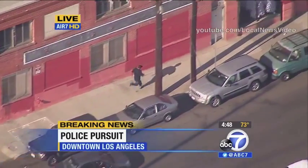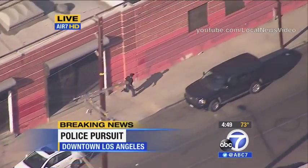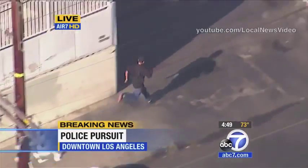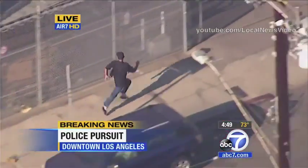Now the driver is out making a run for it, other people in the car. We're going to stay with the driver. LAPD officers are going to stay behind with the other people in that car. They'll have those people wrapped up in no time at all. I don't think they got out, but this guy's running, and he's running at a good clip. Tall guy, blue jeans, black shirt, black cap. If you live in this neighborhood, stay indoors now.